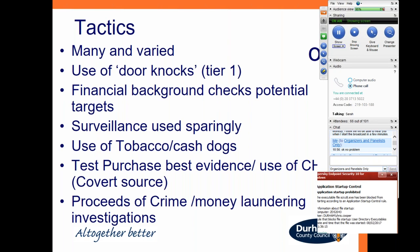Obviously, I can't go into too much detail, but if people would like to contact me separately, I'm quite happy to talk more openly about the sort of tactics that we use. We make much use of tobacco and cash dogs. Cash dogs are often supplied by the police, but again, these are very useful tools, especially when a lot of the stuff is now hidden.